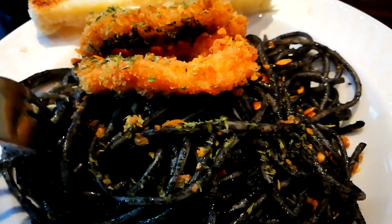Mm, very light, very garlicky. Has a buttery taste to it. It's nice garlic bread. Now we'll try this pasta.